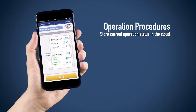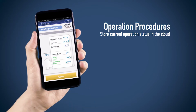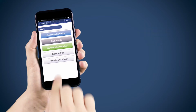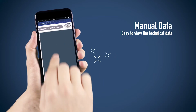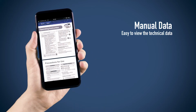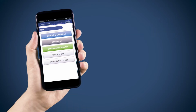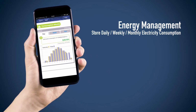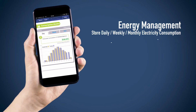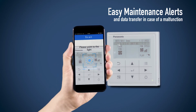Operation procedures store current operation status in the cloud. Manual data. Easy to view the technical data. Energy management. Store daily, weekly, monthly electricity consumption. Easy maintenance alerts and data transfer in case of a malfunction.